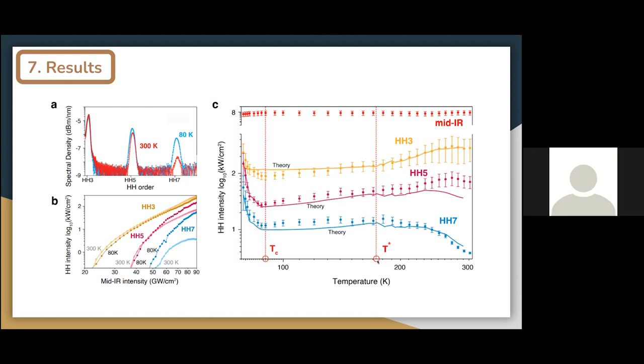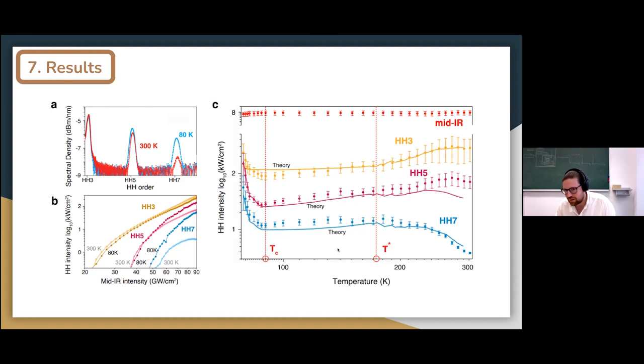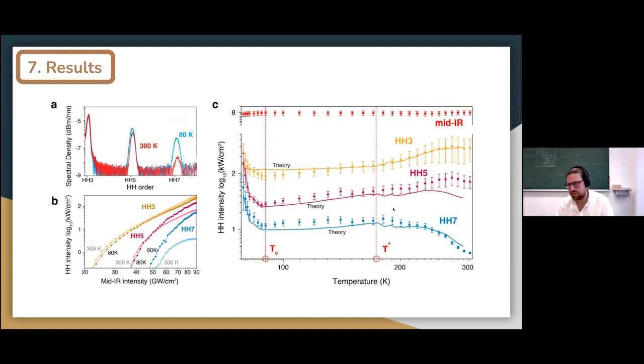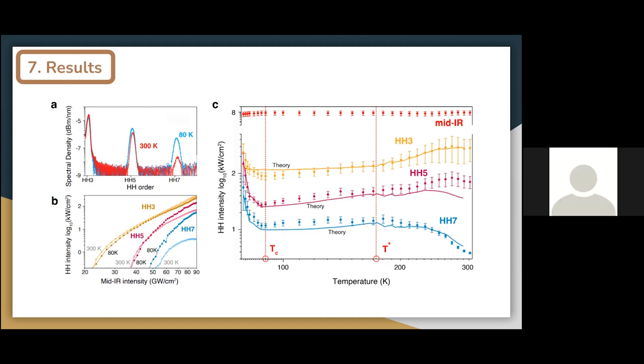It's more visible on the log plot. It's easy to see that we have an exponential growth of harmonic yield in the superconducting phase, but this transition at 173 is more subtle and it's better visible on the log plot. You have no data at lower temperatures, don't you? They didn't measure it. They had some problems with that. I don't remember what it was. Okay, thanks.